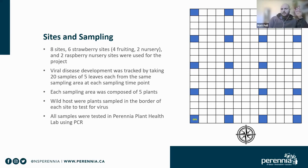For looking at viral disease development in the field, we did a slightly different sampling protocol than what had previously been done in the province. Generally, blocks had been sampled before by just collecting a random sample of 60 leaves by doing diagonal passes through the field.